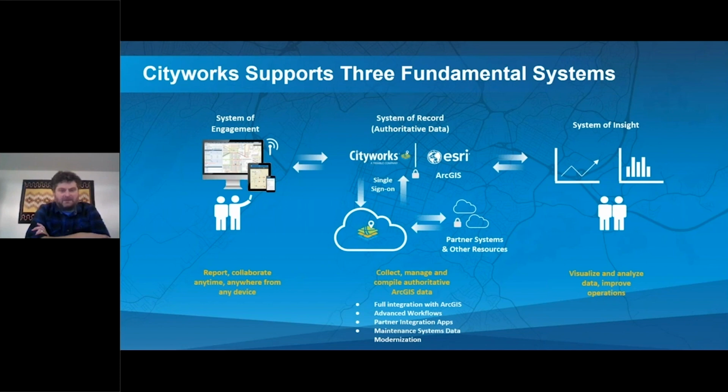That platform can then integrate with other solutions because both are built on a stack of APIs that are accessible and available. And then, of course, we provide a system of insight so you can see what's happening, and you can look at trends, you can look at emerging hotspots, you can look at spots where you have improved and those issues are going away. And the geographic view really gives power to that.